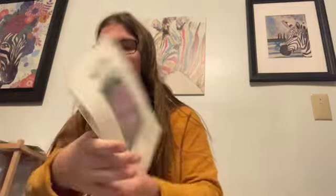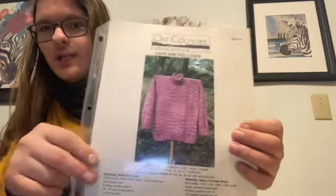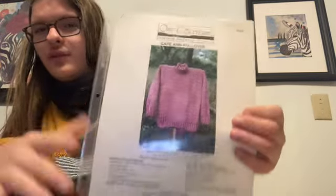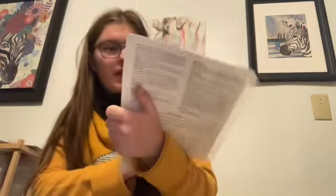I don't think this is the best way to show off this sweater. I would have liked it to be on a regular hanger or on somebody's body, because otherwise it stretches out the shoulders and makes it look weird. But I do like this sweater. I think it's pretty looking, like the cables on it.